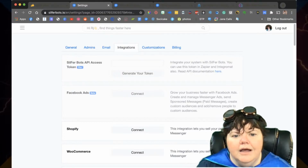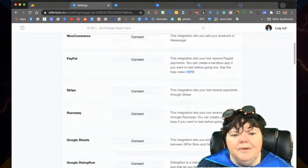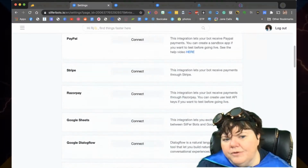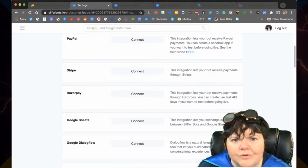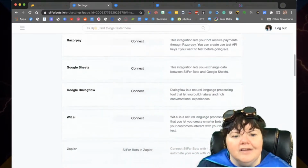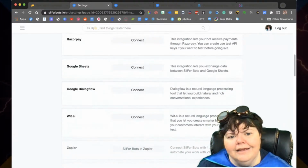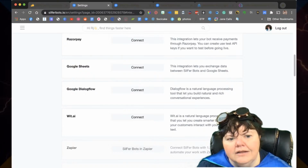Integrations: Facebook ads, of course, Shopify, WooCommerce, PayPal, Stripe, and Razorpay. You got to integrate those for ways for people to pay you if you're selling things through your bot. Google Sheets, Dialogflow, that's adding Google's AI. Wit.ai, also another AI you can add.